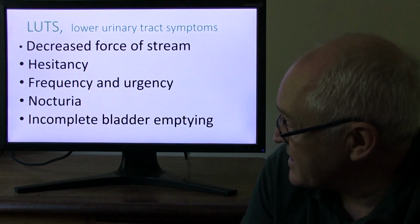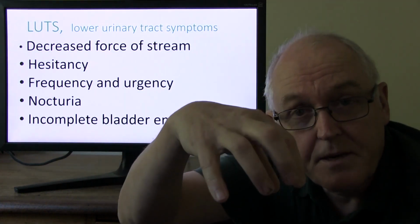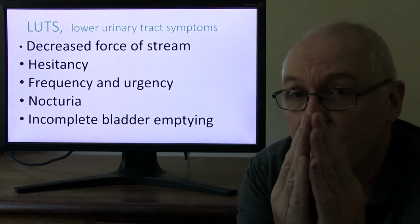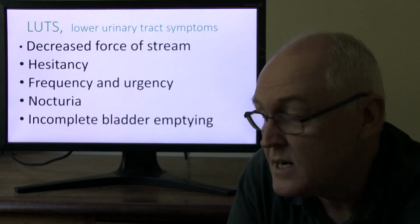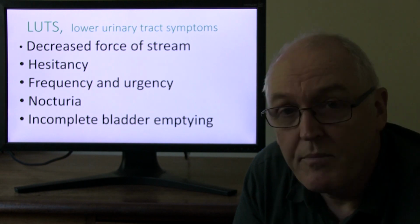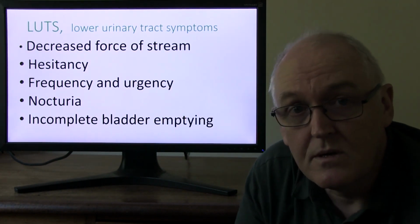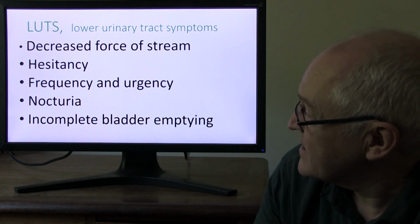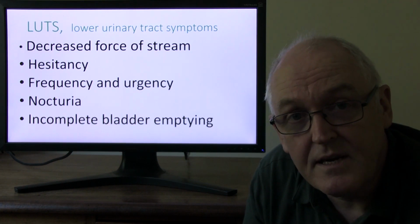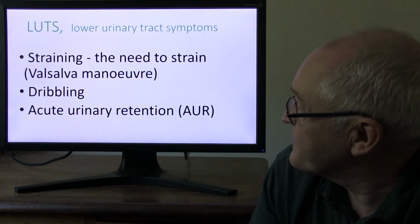Incomplete bladder emptying means that even though the bladder starts to empty, the outflow obstruction caused by the enlarged prostate, the BOO, means that the bladder will not be able to empty properly, and that results in some residual urine being left in the bladder. As the condition gets more severe, the amount of residual volume will only tend to increase.